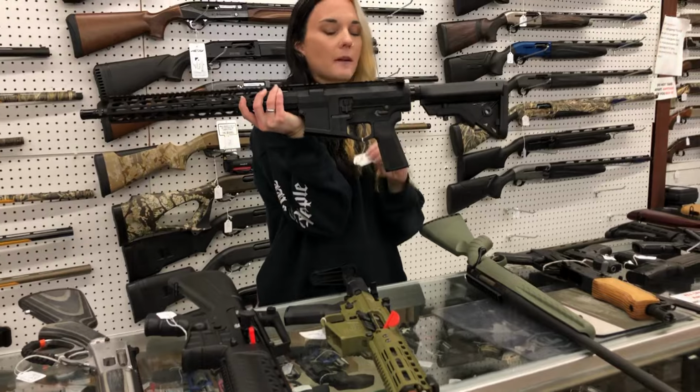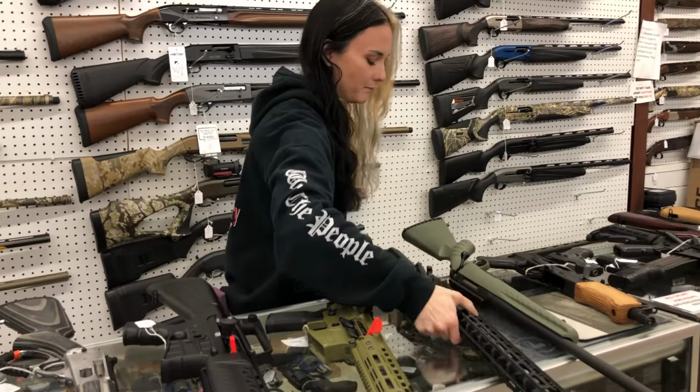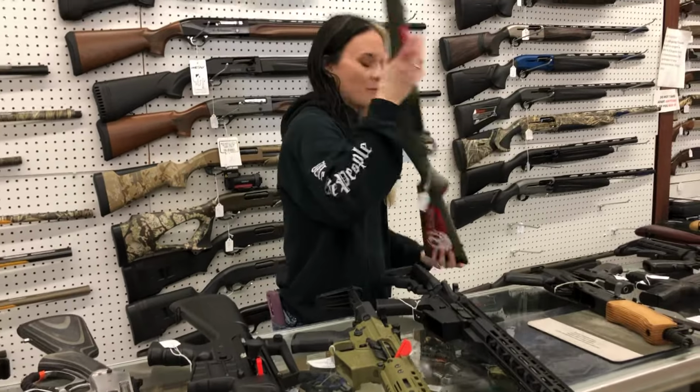Radical RF-10. I've got 16-inch and the 20-inch. I almost said 10-inch. I was like, that's wrong. 20-inch, $735. Ruger American 308 Predator left-handed. She's going to be $505, y'all.